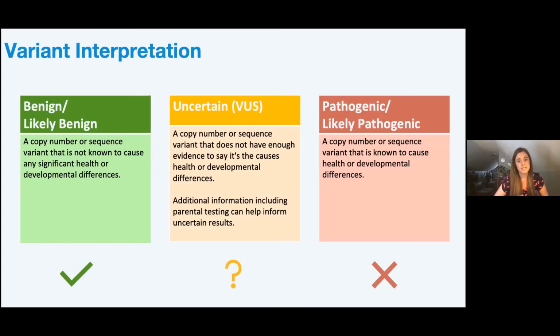For example, this means looking at how the variant impacts the protein. What is the change to that protein? Where is it located in the protein? They look at the literature to see if the variant's been seen in people with symptoms. They look to see if the variant's been seen in healthy individuals, and then put all of this information together to assign an interpretation. These interpretations or classifications fall into 3 main buckets: benign, uncertain, and pathogenic.